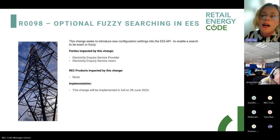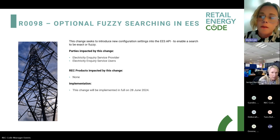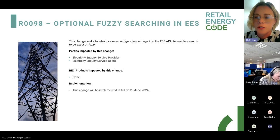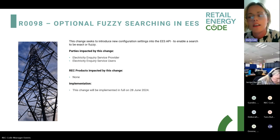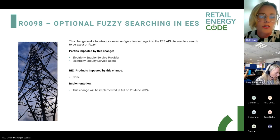The next change we have for the June release is R98, and that's optional fuzzy searching within EES. So this will seek to introduce new configuration settings into the EES API, and that will allow, when you're searching for items within EES, the data that's returned to be exact or fuzzy. So an example of that is you might search for one street and it will bring back results that contain a 1. So it will be 1, 11, 10 and so on. Parties impacted by this change, electricity inquiry service provider and electricity inquiry service users as well. There are currently no REC products impacted by this particular change, and again it will be implemented in full on the 28th of June.